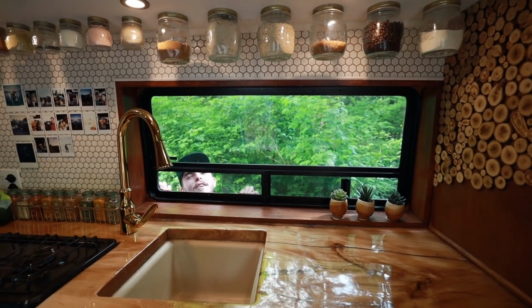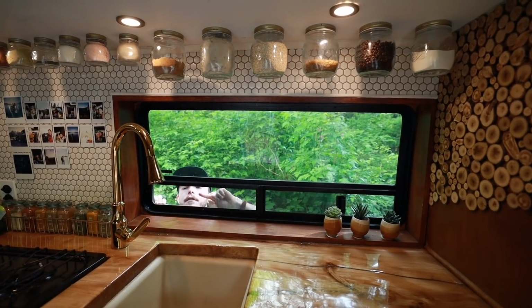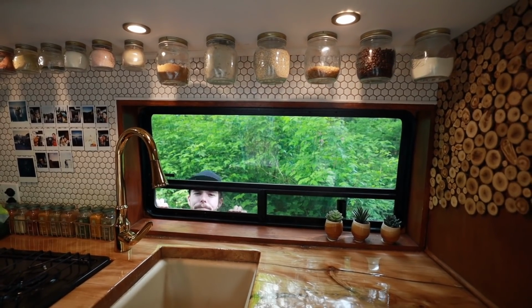The last little thing that's really nice about this van is the window. It's really good to have some extra light coming in, a little fly screen so the bugs don't get in, but extra light is a must. Plus, that way if you park somewhere nice, you can enjoy it while you're there.